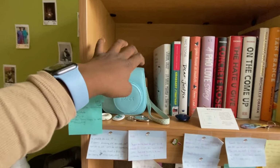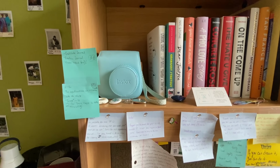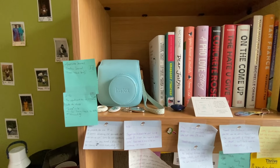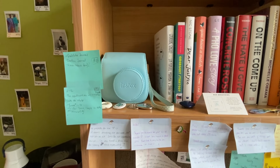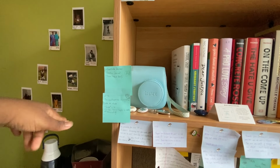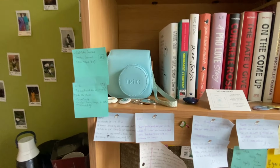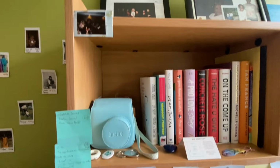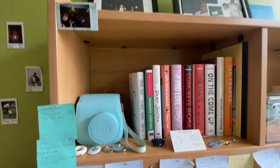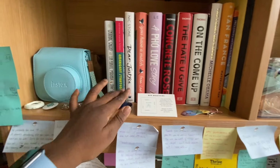And then I also have my Polaroid camera. I have the Instax Mini 9. If you remember from the photo wall above my bed and some other photos, like the ones you can see over there as well, those are all Polaroid. Well, these ones are from Walmart, but I have a Polaroid camera, and I print a bunch of pictures, take a bunch of pictures from time to time. But yeah, Polaroid and books and random little trinkets.